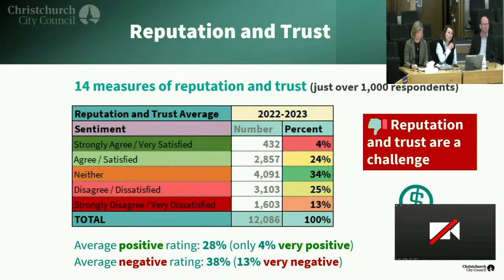Reputation and trust. So these are some new questions that we've added in this year. So there are 14 measures of reputation and trust, and they remain a real challenge for us. The average positive rating was 28%, and the average very positive rating was only 4%. Average negative rating, 38%, very negative, 13%. So as I said, a real challenge there.